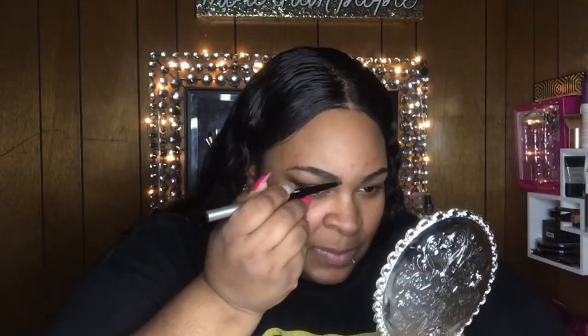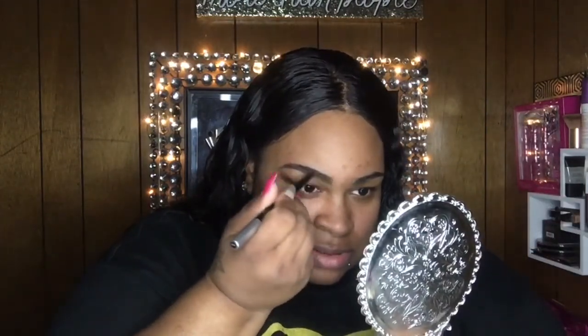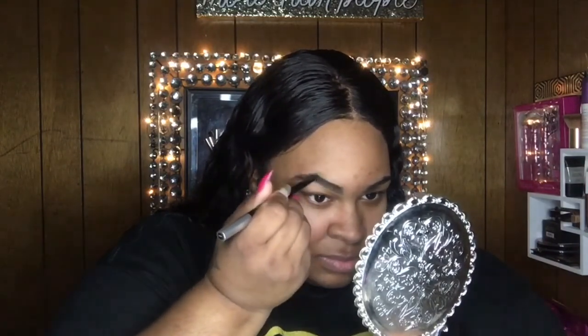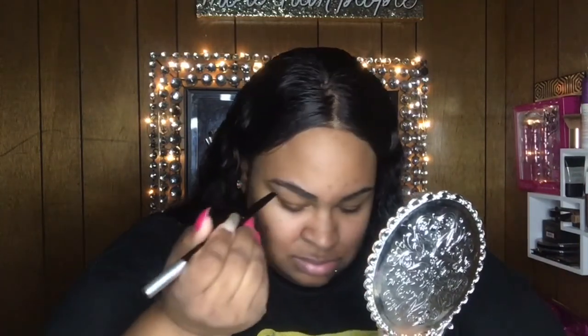I will say off the bat, I don't think I'm going to be a fan of this pencil because I just don't like the shape. I like something that's small, skinny, and precise, but we will keep going. I don't think I'm a big fan of this pencil, and it's really stiff. It just broke. Alrighty then.